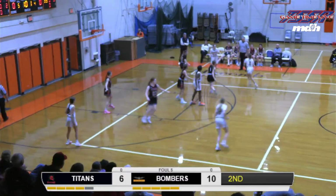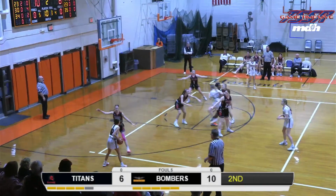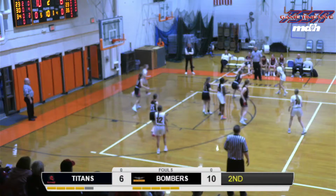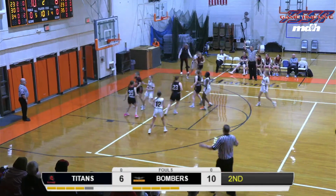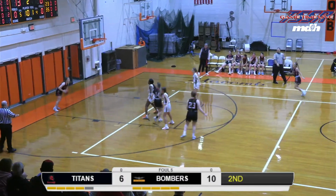Wilson with it, top of the key. Dribble handoff over to Hare. She kicks it back up top for Holthouse. Swung quickly into the corner for Platt. Macomb looking for that cutter down low. Here's a three by Ella Hare, and it is good. Corner three for Ella Hare.